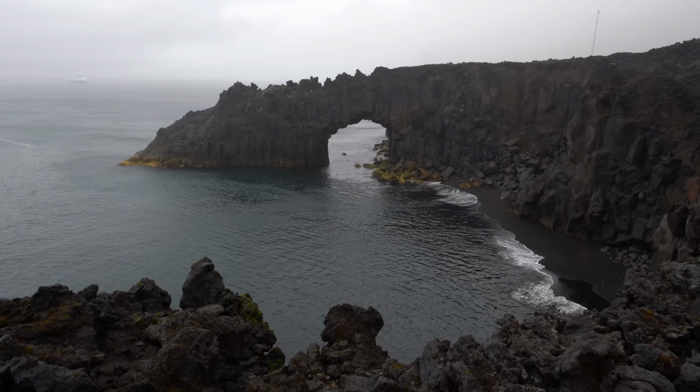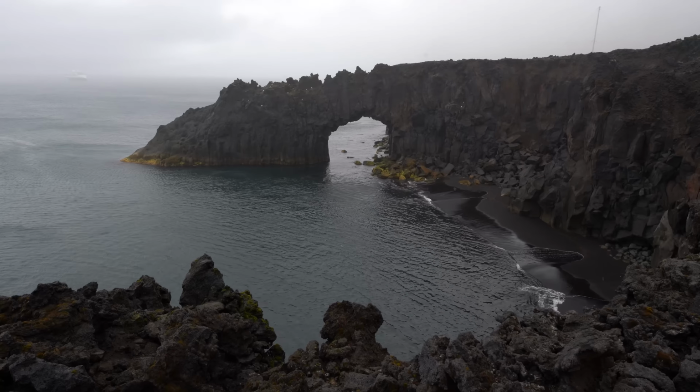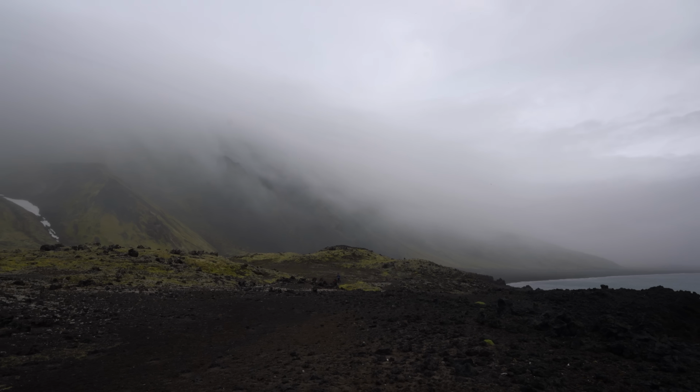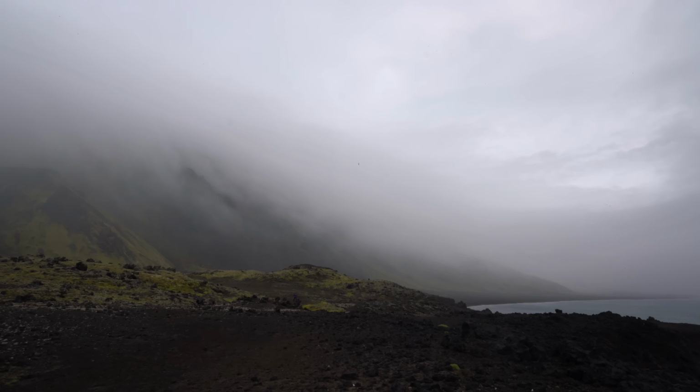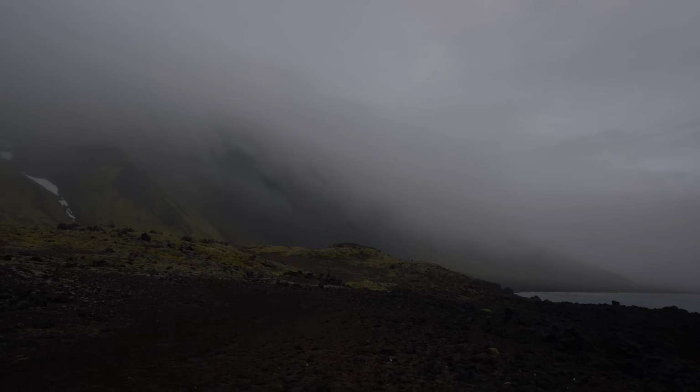I'm always in two minds about weather like this. Preferably you'd want a bit more visibility to be able to see more of the island, but on the other hand, with the mood and atmosphere being so strong, you're able to capture gems like this one.